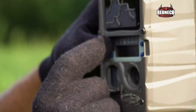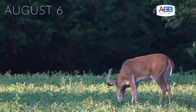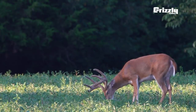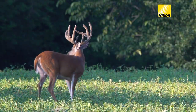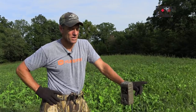My focus is trying to find this heavy eight pointer that Drake filmed back in early August. There's this spot where I'm at today, another ridge further to the south, and then we're going to jump across the valley and put a camera over there. These are spots where historically that buck has shown up in the past. So hopefully we can get a bead on him, unless something else shows up. That's my number one for this year.